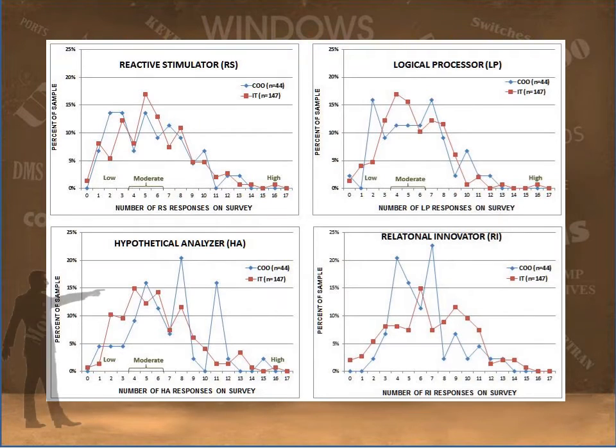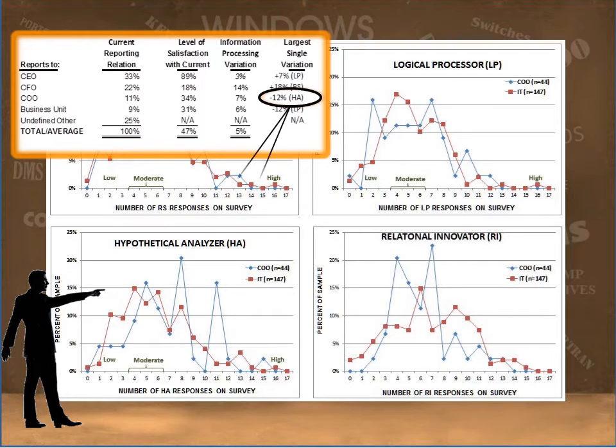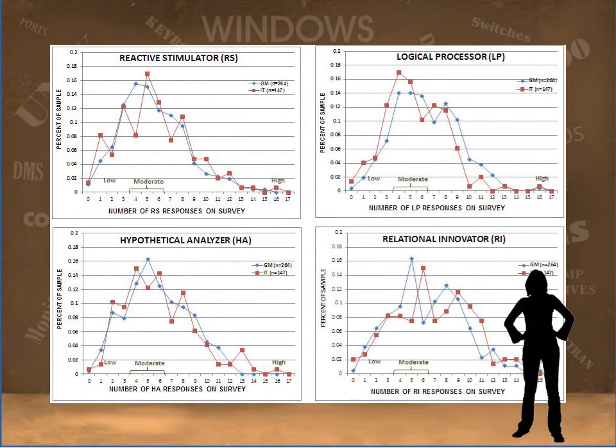The Chief Operating Officer profiles are lumpy because there are only 44 COOs in our sample. That's enough for statistics to work, but not enough for a smooth line. And the COO's 12% greater reliance on analysis is caused by a subset of COOs. The difference is local and not enough for statistical significance. Overall, the COO is less well aligned with IT than is the CEO. But nothing signals any fundamental issues between the COO and the IT executive. The business unit manager is in roughly the same position relative to the IT executives as was the COO.